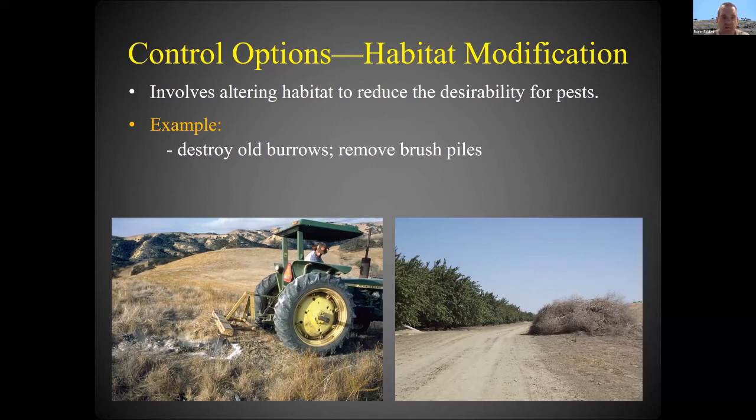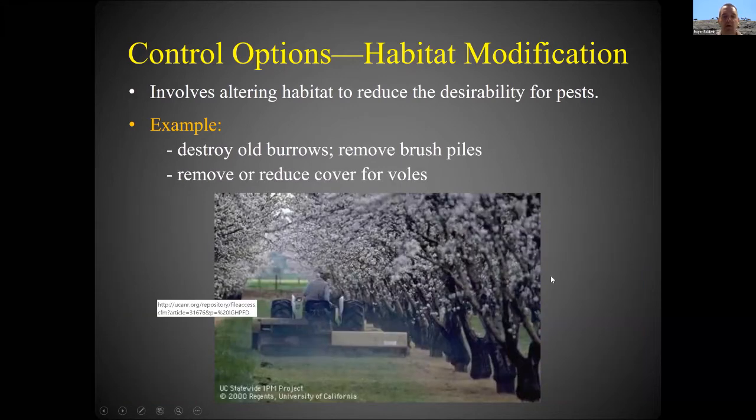You do have to get to the proper depth with ground squirrels. Some past research conducted by a colleague of mine showed you had to be 1.5 feet deep. So you do have to get pretty deep for ground squirrels. For gophers, nobody's officially tested it. My guess is somewhere between 1 foot to 1.5 feet for gophers to maximize the efficacy of that kind of burrow destruction program. Voles are another species for which we can use habitat modification.